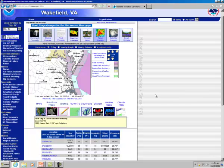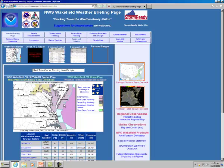Another great interface that's accessible from our main Wakefield National Weather Service webpage is also the briefing interface. You can click on the briefing webpage. The briefing webpage is designed to be a one-stop shop for all hazards affecting Virginia, North Carolina, and Maryland.